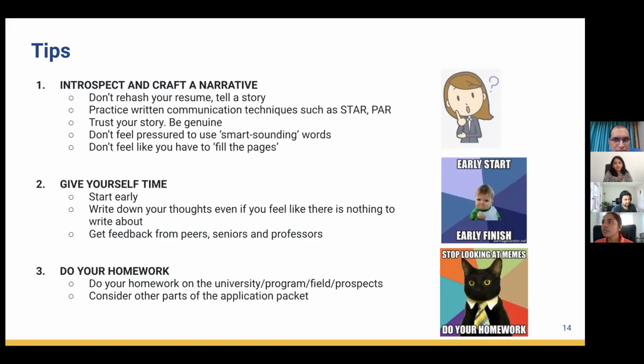Be sure to not rehash your resume. If your SOP tells the exact same things as your resume, then that's a poor SOP, right? You want to enhance it. You want to add additional points and context. We talked about written techniques.